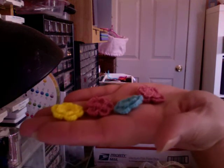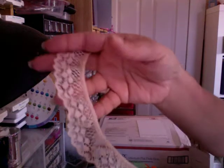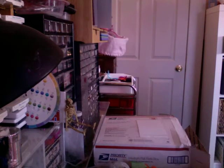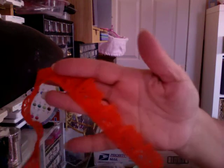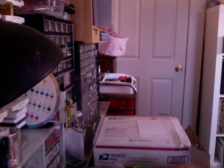Sorry, I'm trying to stay within my camera here. Wow. And some more lace and trims and ribbons. Look at that, it's gorgeous. We got some more over here. Oh, these are gonna make some pretty flowers too. I could use them on my minis, or just make some flowers. Look at that. This is a pretty orange color. Look how big this is. Here's another little flower. Look how gorgeous that is.